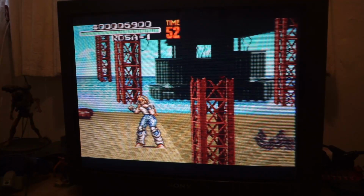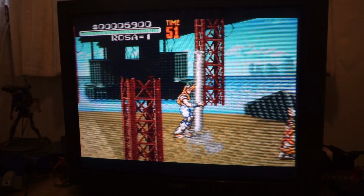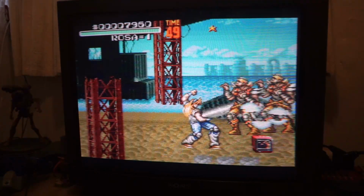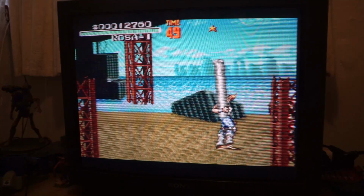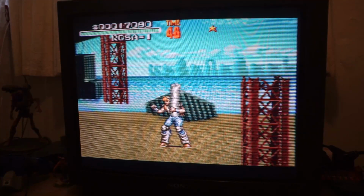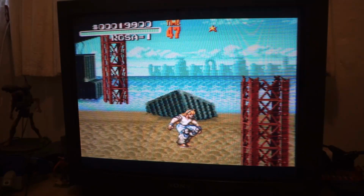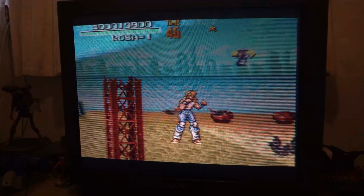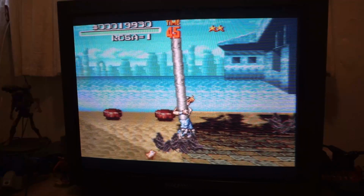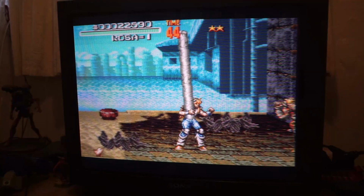I'd just like to point out, though, remember that sticker that was on the box that said if it doesn't work straight away on your PAL NES, you might have to press reset a couple of times. Yes, it applied here as well. When I first put this in, it wouldn't work, and it just came up with a black screen. If you find that happens, press reset a few times, and eventually it'll get going.